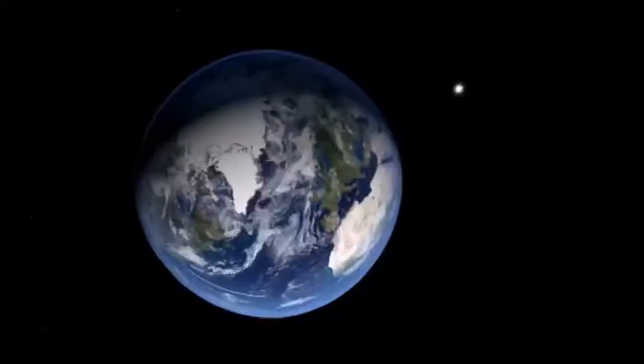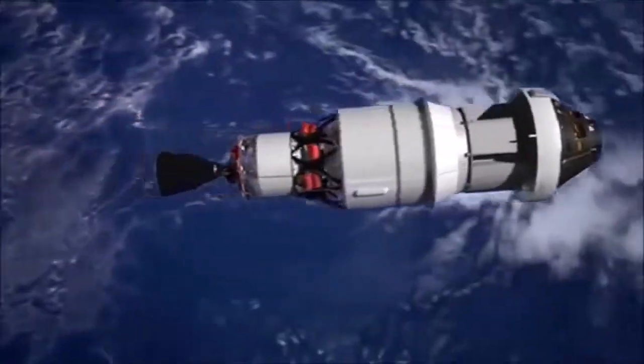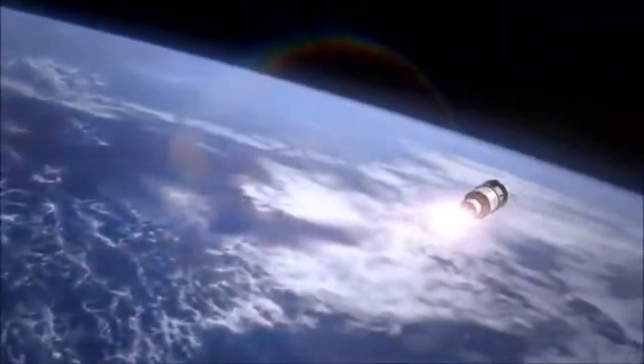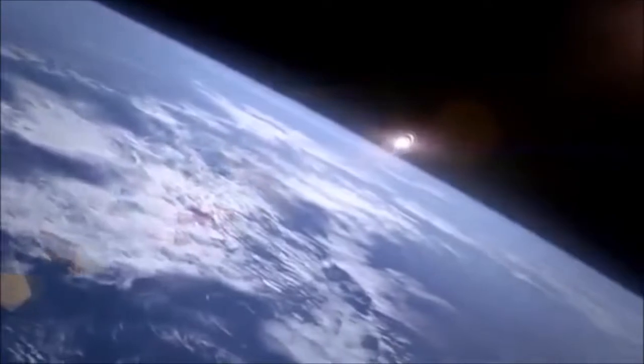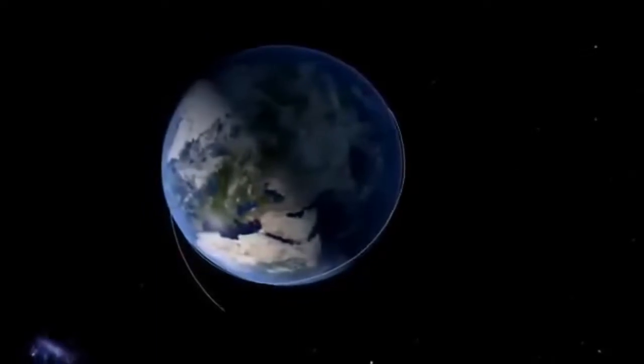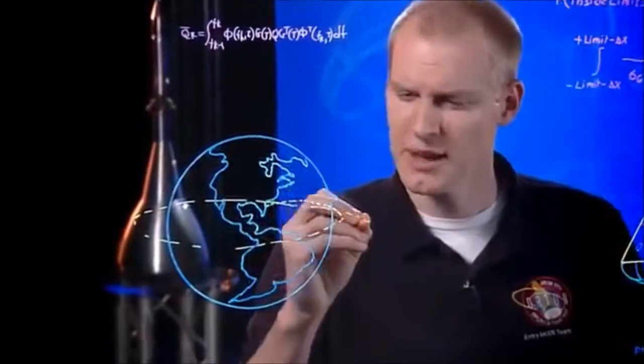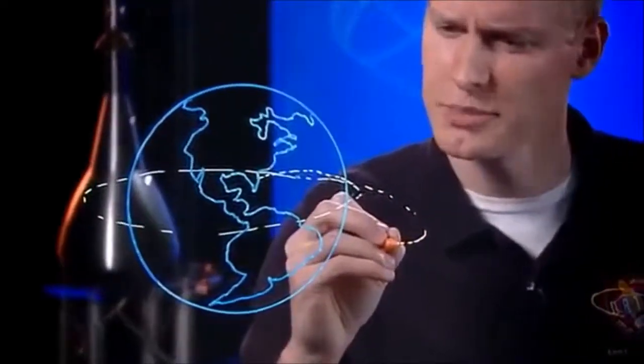Imagine you are traveling with Orion as the flight test continues. One orbit completed. Time to go. The upper stage of the rocket fires again. Like the setup for a roller coaster ride, this is the big climb we've been waiting for. We are headed 3,600 miles above Earth, 15 times higher from the planet than the International Space Station.